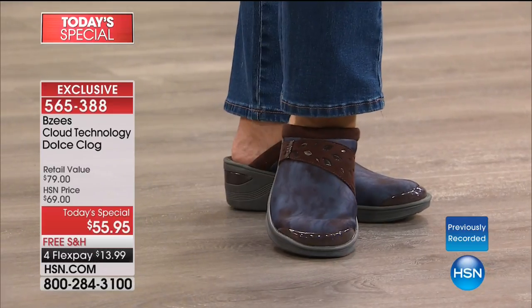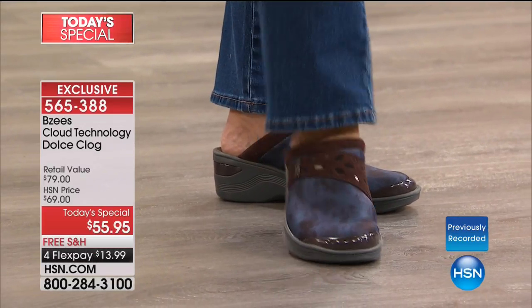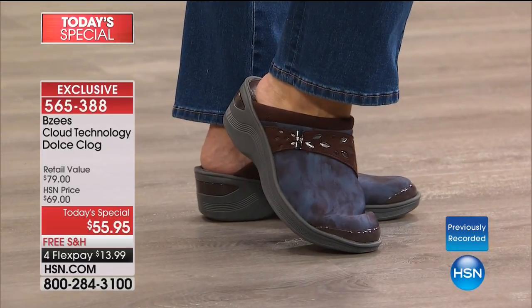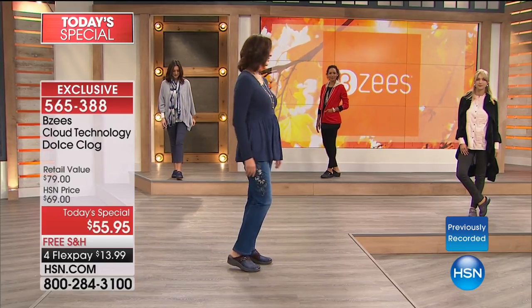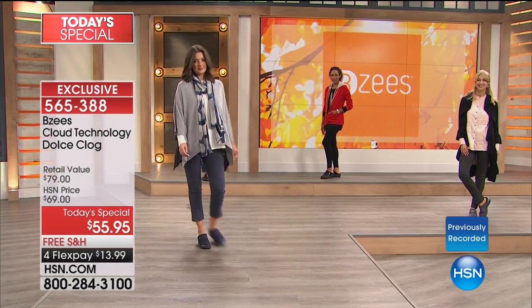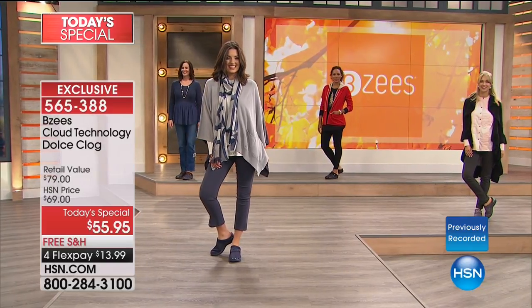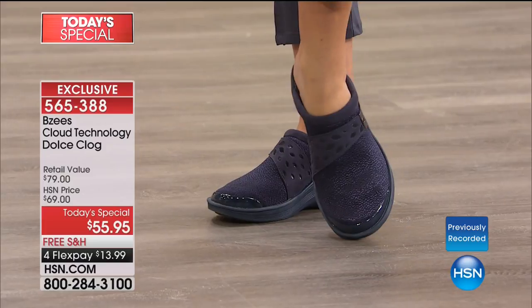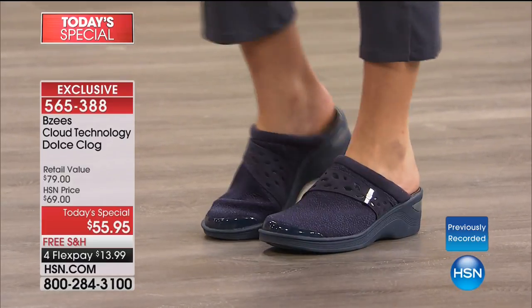And that's what we're trying to accomplish with Bzees. We want you to feel good and look great. It's that style and detail that we want to make sure you have. And she's totally comfortable. Look how happy the girls are. Exactly. Nobody's crying about their feet anymore. I so badly want to come in and just slip these right on Cinderella's feet for Len. Definitely. Just to take all that pain away.